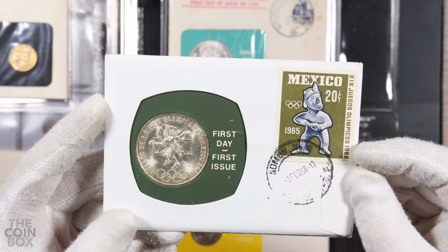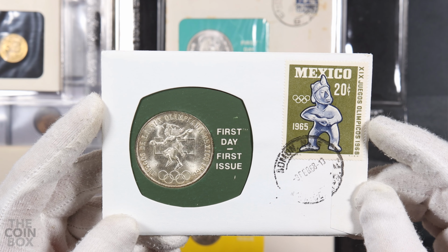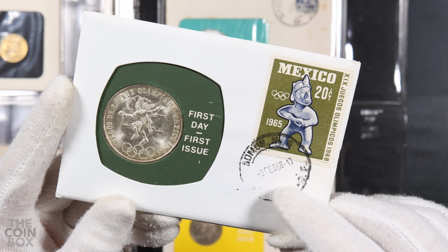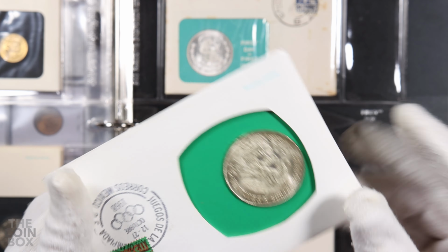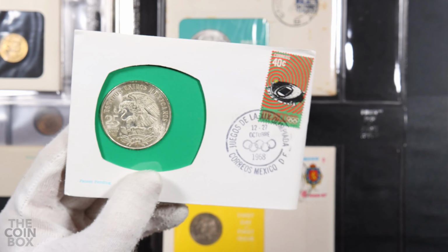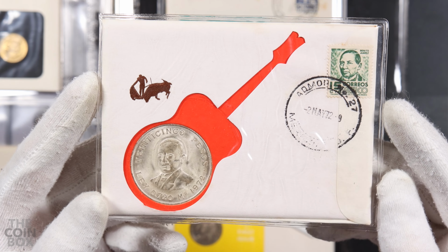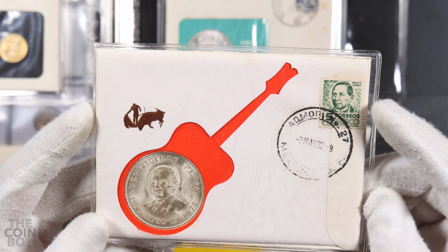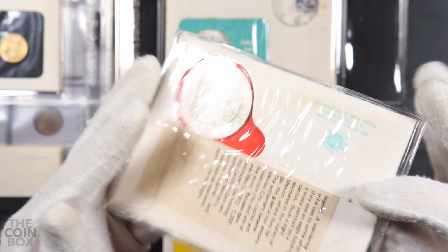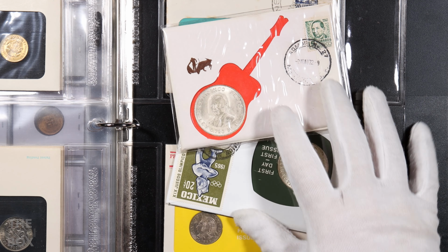And I like how the stamp goes along with the coin. So, you know, this is from the Olympic Games stamp. The seal here says, I think, the 8th of February, 1968. And they're very colorful, very pretty. Here's another stamp over here. Then I have this one here from 1972. Again, that orange guitar looks cool, with a Benito Juarez stamp to match the Benito Juarez commemorative silver coin. So those come in at number 10.